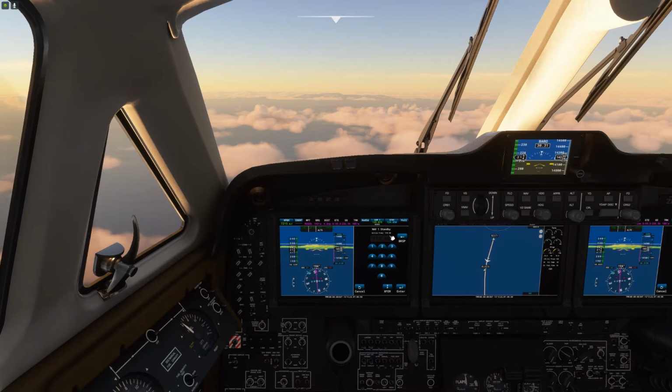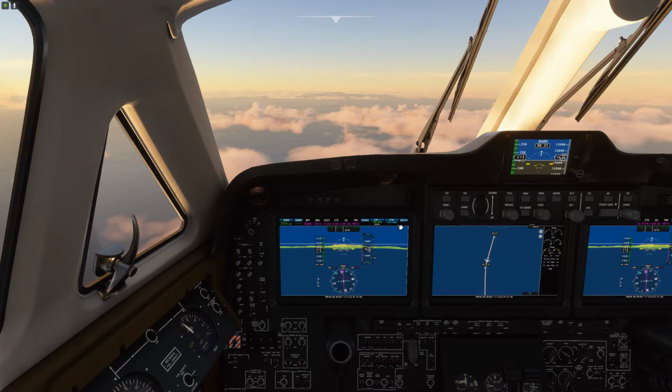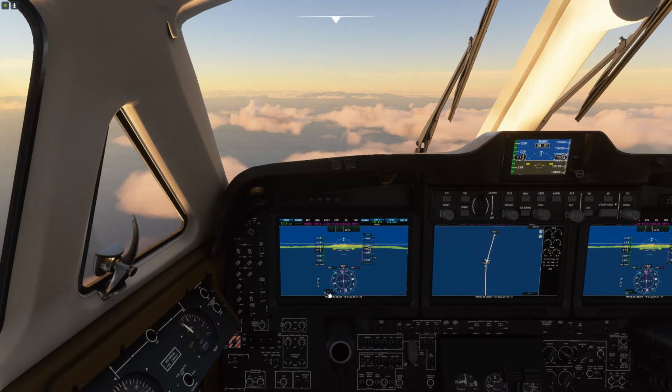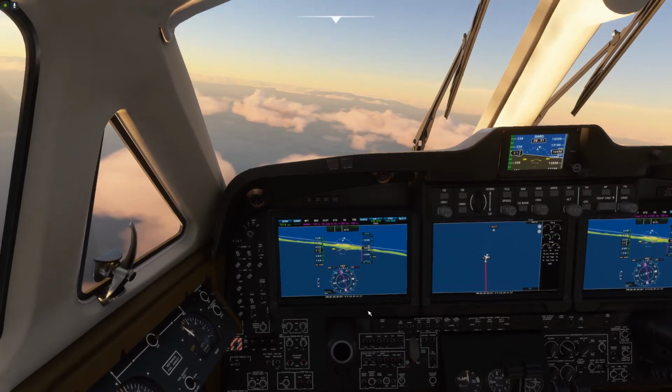Here it is at 110.5, and we want 110.9, and we'll transfer that over. Next thing we need to do is have a bearing pointer here to know when we capture it. No data yet. Once we do get data, it should say ISUD down here.